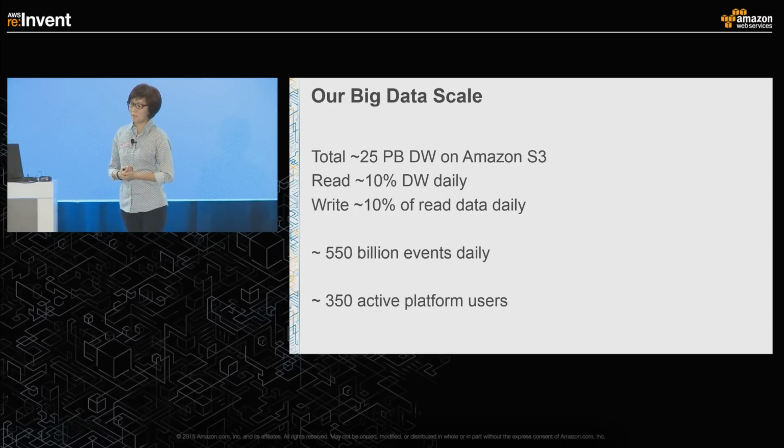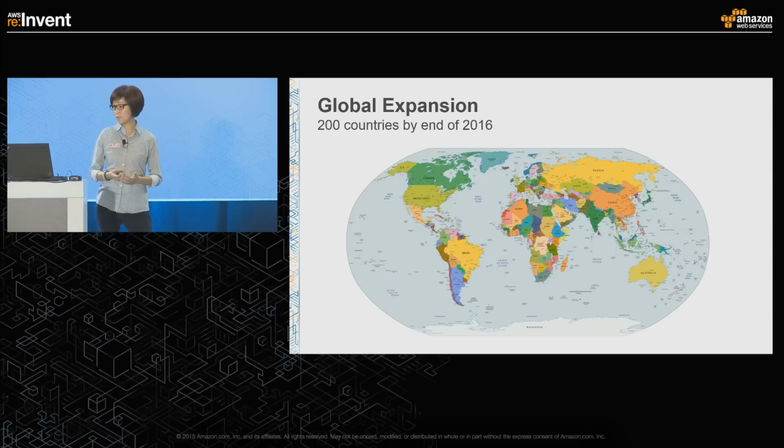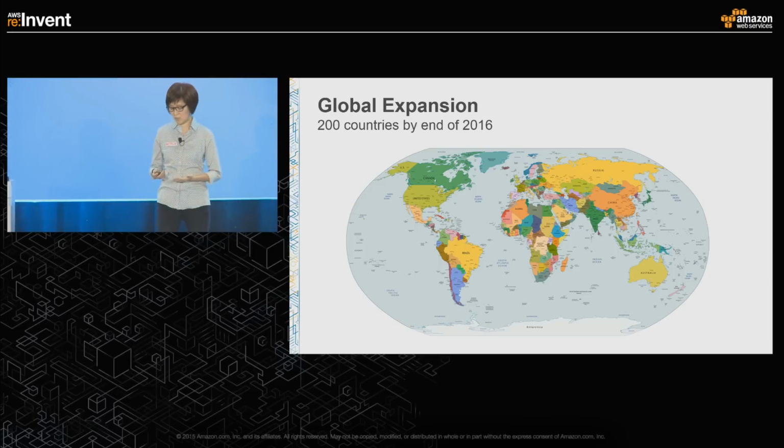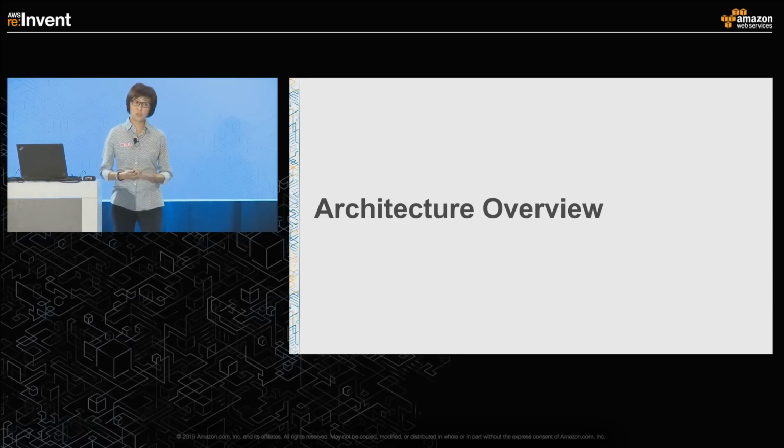And on a daily basis, we get 550 billion events from our service. And we have around 350 active users at Netflix using our big data platform in the past 4 weeks. So we need to continue to scale our platform because we want to be in 200 countries by the end of next year. So let's move on to talk about the architecture that we built to achieve the scale that we need.